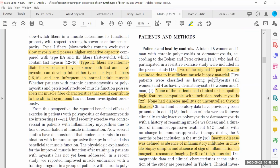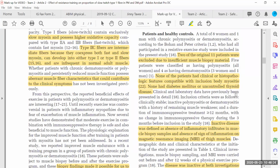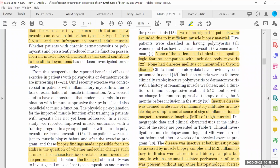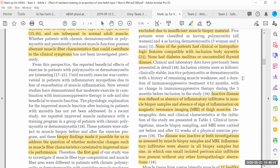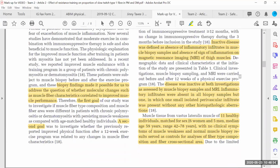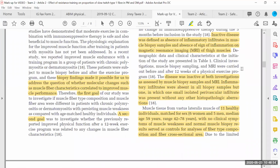So again, what the study is, how patients were enrolled. Again, there were no features histologically consistent with inclusion body myositis. They're ensuring that none of the patients had diabetes or uncontrolled thyroid disease, which could have produced similar results in the muscles. And again, criteria was met. Again, looking at inactive disease, and how did they know that? Because of looking at the muscle biopsies and looking at the MRI results of the quadricep muscles.